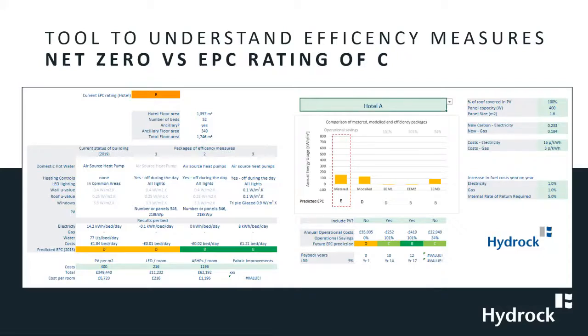So the key thing here, I'll get to the key message, is that on the bar chart, we've got our first thing, which is the metered data. That is how much that hotel is using right now.